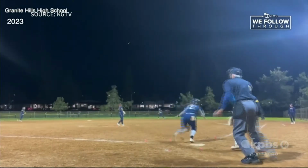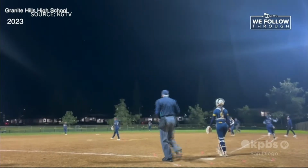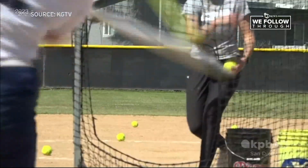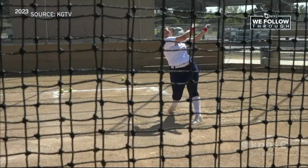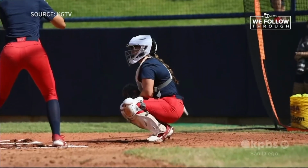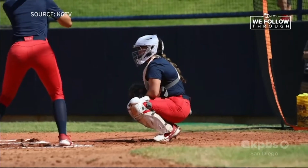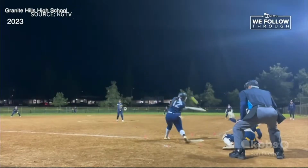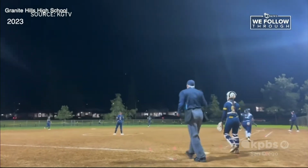A former high school softball player from East County is trading in her powder blues for red, white, and blue. Sofia Mujica set a CIF San Diego section record 42 career home runs during her junior year in 2023. She finished her high school career with 60 home runs. And because of that, she earned a tryout in Florida, followed by a training session in Oklahoma. Now she is one of 16 players nationally to make the 2024 U18 women's team.